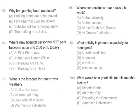Questions 95 through 97 refer to the following announcement. This announcement is for hospital personnel. Parking Area 1 will be closed today between 12 o'clock and 2 p.m. so that snow pilots can clear away ice and snow. You may park in either Parking Area 2 or 3, which have already been cleared.